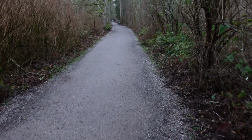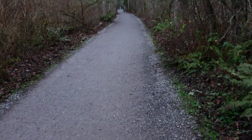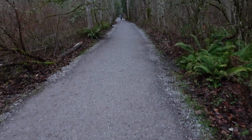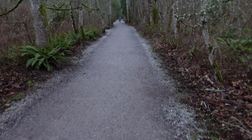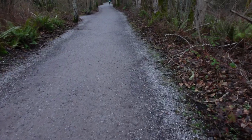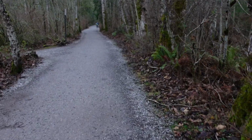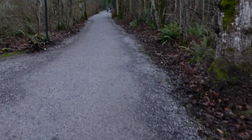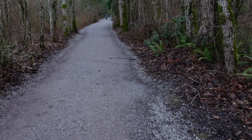Probably passed about a dozen people on this little stretch of the trail. Some people behind me and three people ahead of me, so you're definitely not the only one out here when you're hiking on this Whatcom Falls Trail. It depends what you like. Do you like a lot of people around when you do your exercise, or do you like to be more solitary? Kind of prefer the quiet.